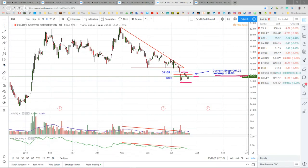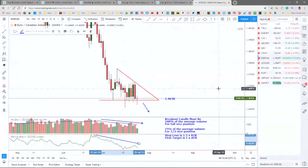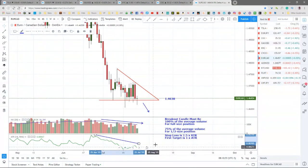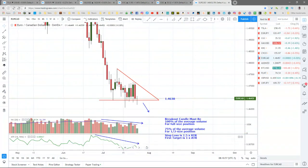Okay, now I don't typically show new trade setups on Wednesday webinar day, but this one, I really like this one. This is a EURJPY daily chart, of course, because that's what I do. Really nice descending triangle here. A descending triangle, as you know, has a horizontal support level. In this case, it's around 146.38-ish with a series of lower highs that put pressure on this support level.